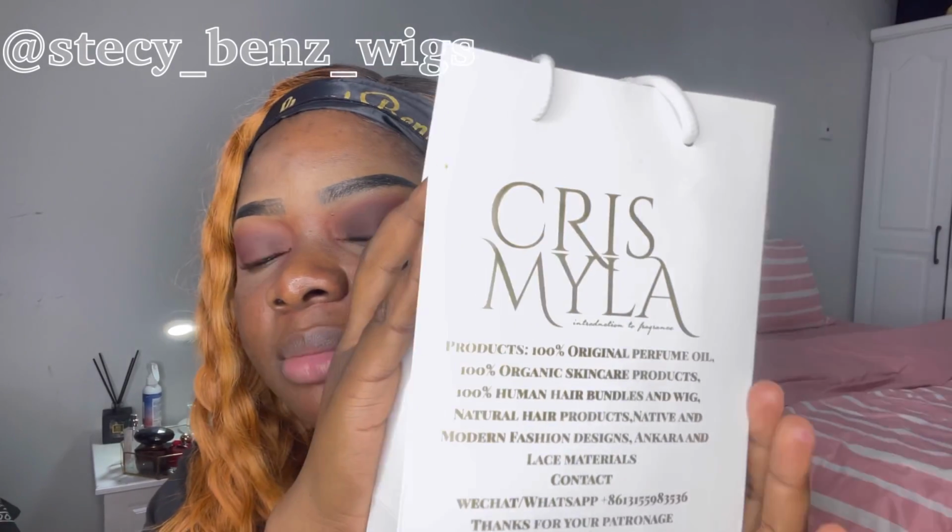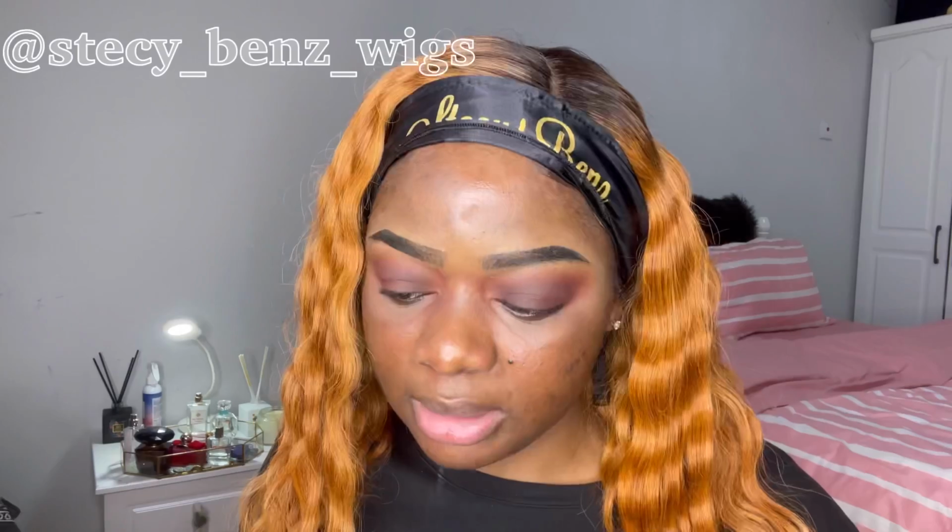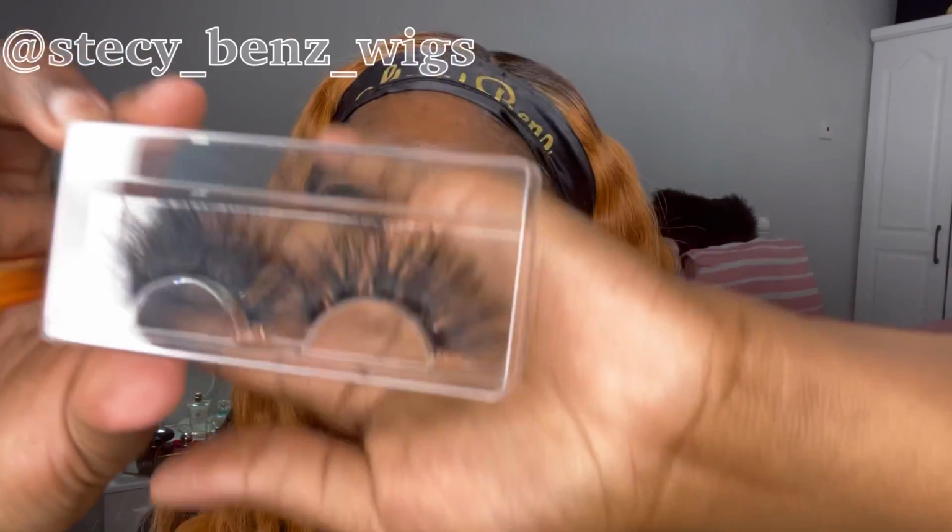CrisMyla, one of my friends on WeChat, actually sent me her eyelash glue. She said it's magnetic and all of that. I don't know. She sent me one of these lashes. She got this from Taobao to show me that one doesn't work, one works. I'm sure this one is hers, which she's still trying to customize, which I am going to try. I don't even want to waste my time to try something which will not work. She said the ones on Taobao don't work. So these are the lashes which she sent me.